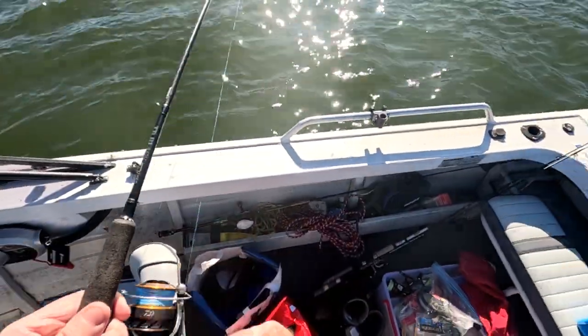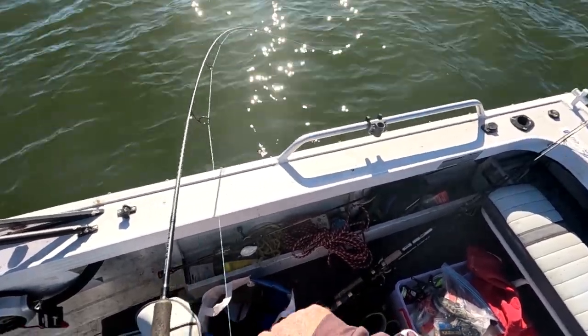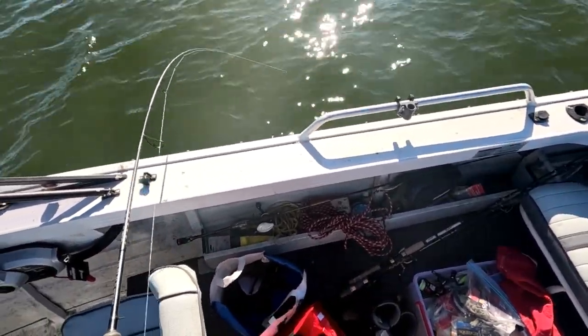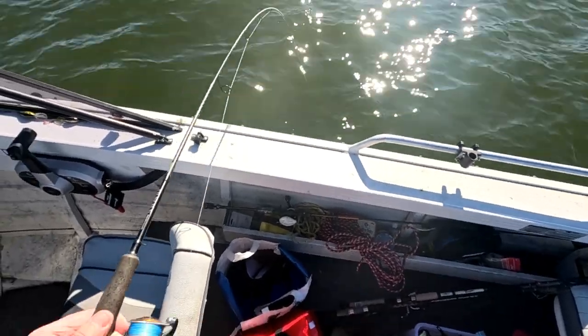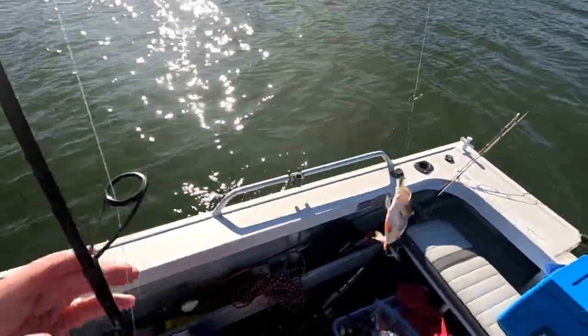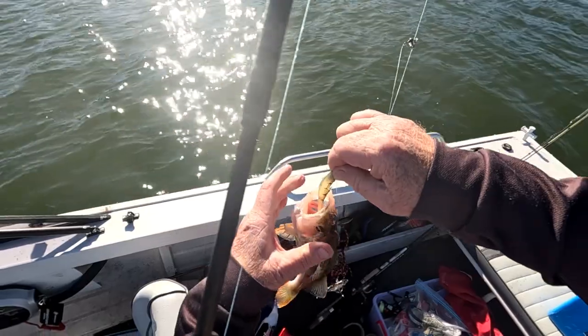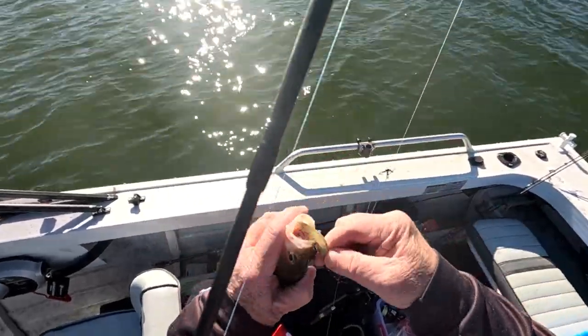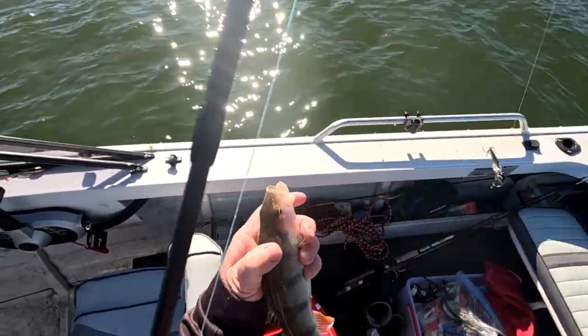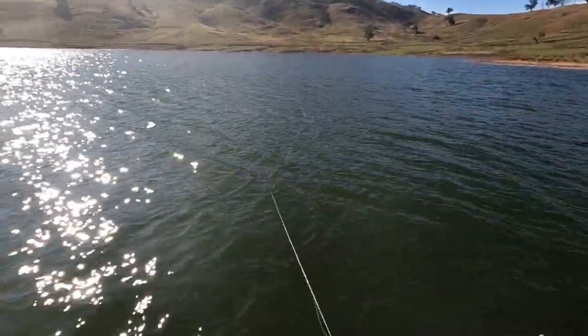We're on again. Not going to make a big bold prediction on these. They're fighting very well for smaller fish, I must admit. That's a better fish. Or is he? Yeah, no, he's all right. Him I'll keep. So in that direction there.